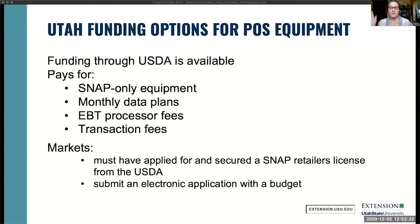Another thing that has changed with our funding is that it used to be that markets who were eligible could not have previously accepted SNAP funds. So markets that had broken equipment or a non-functioning machine would have to find other funding to replace their equipment. But this funding allows for markets to purchase replacement equipment as long as it is a SNAP-only machine. If you're from Utah and you're interested in talking to us more, you can send us an email at info@uah.org. And unless there are any questions, it's not a complicated process.